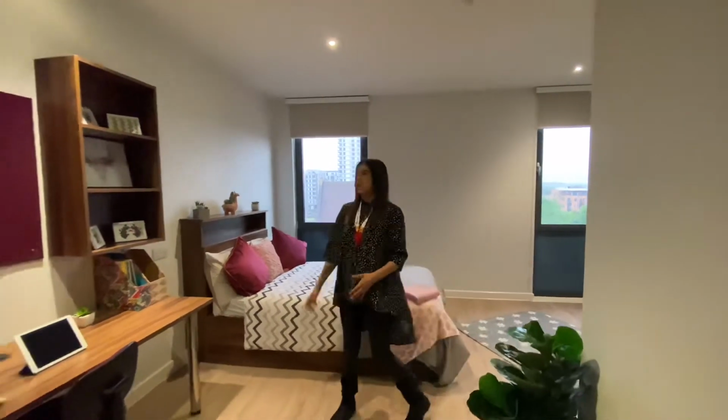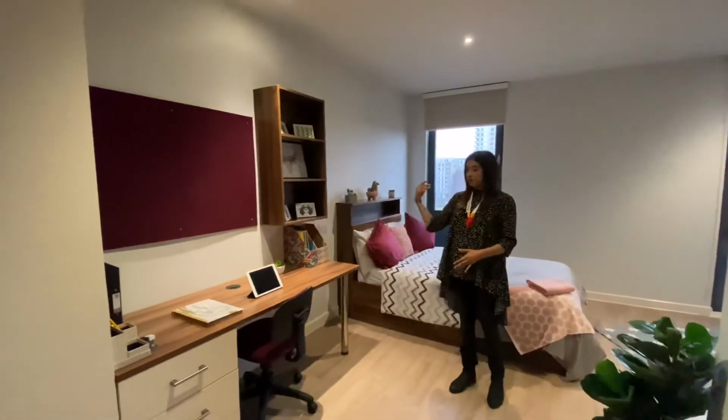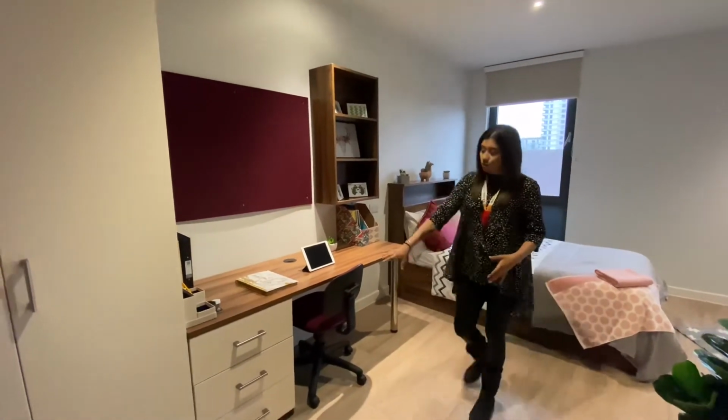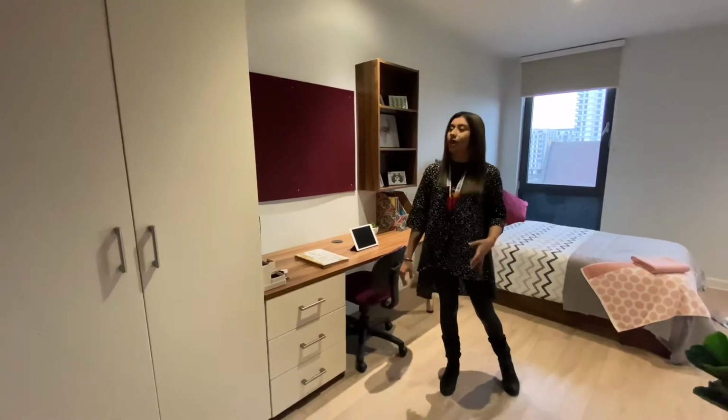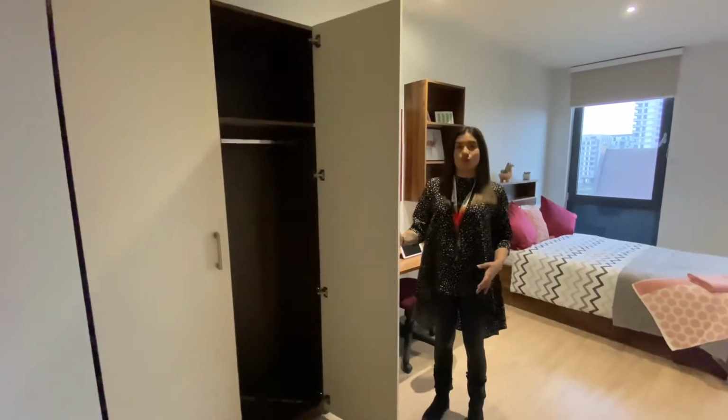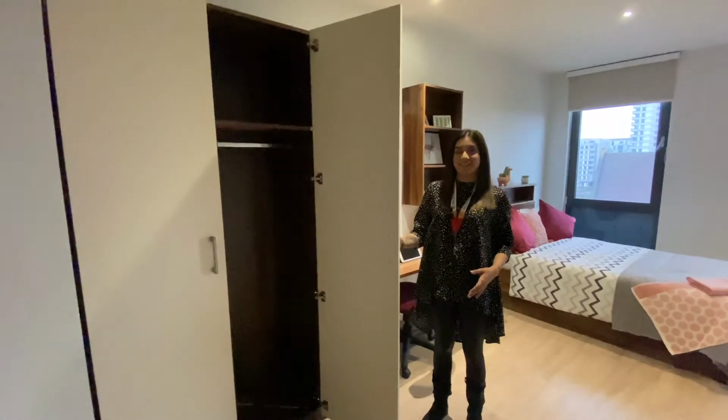Over here, we have the study desk area. So you've got your standard chair. You've got extra storage space just here, and you've got more storage in the drawers just below here. And over here, we've got the wardrobe. So you've got extra space in there as well.